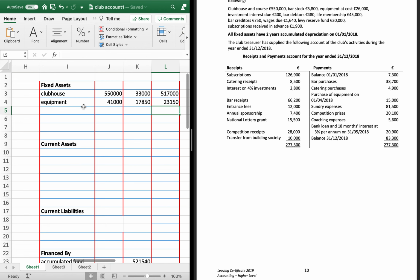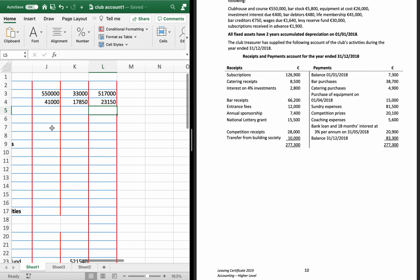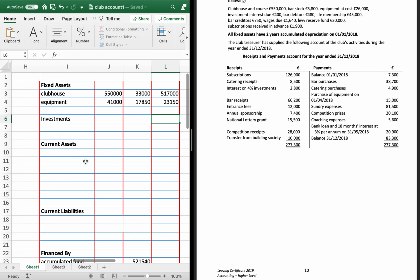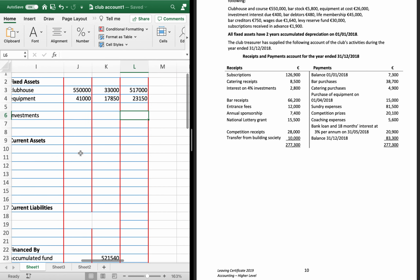Next one is investment interest due. So I think we've done the investment interest, haven't we? No, we've put it in. Now I'm just going to want to put in the investments in my fixed assets. And if you have investments at the start of the year, well then you've got investments at the end of the year as well. So just in case I forget, my investments are 67,500. So just be aware of that. That's one I always leave out. So if you've got investments at the start of the year, you have to have investments at the end of the year as well. Bar debtors we've dealt with.